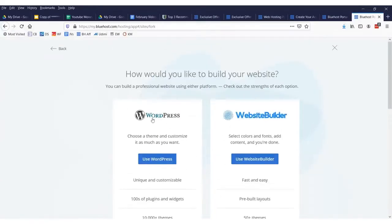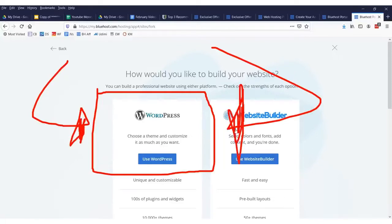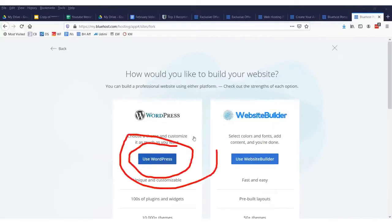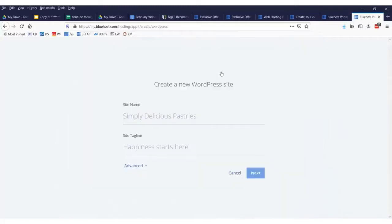Now, I suggest you use WordPress. It's been around for a long time. I don't know how long, but it's been around forever. This is what everybody uses. This is what has the most support. I have no idea what this new company is, but just forget about that and use WordPress right there. And there's over 10,000 themes. Now, the site name will just be My Weight Loss Blog and maybe Lose Weight and Drink. So there's our website. Create our new WordPress website.